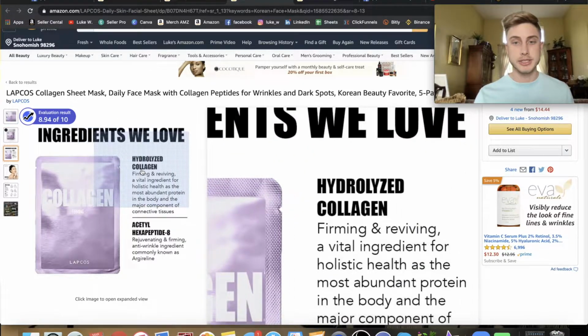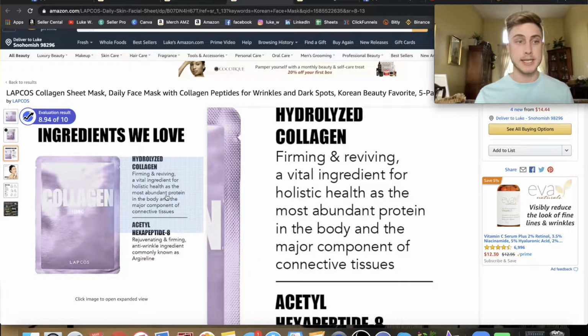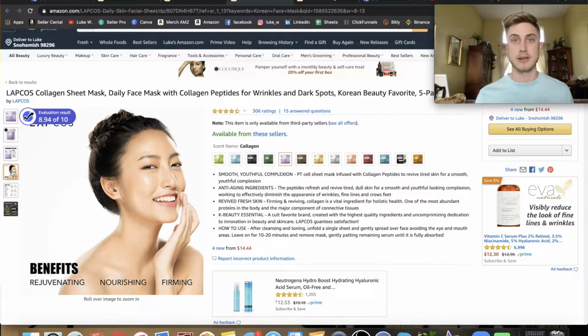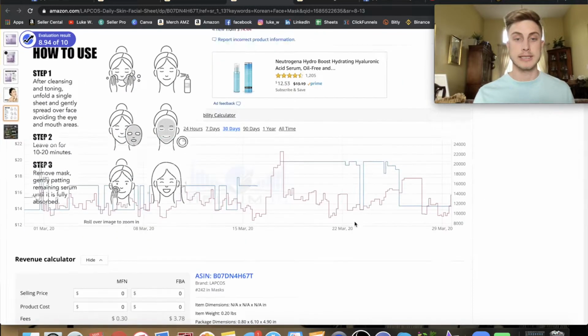Now down in this image, you can see they have utilized a lot of text to cover up some of that white space, which is really good. This image, they have all this empty white space. I would be putting something back there to show customers any more information, maybe the ingredients or something. It's really important also, you want to have a how to use your product image in your listing as well.